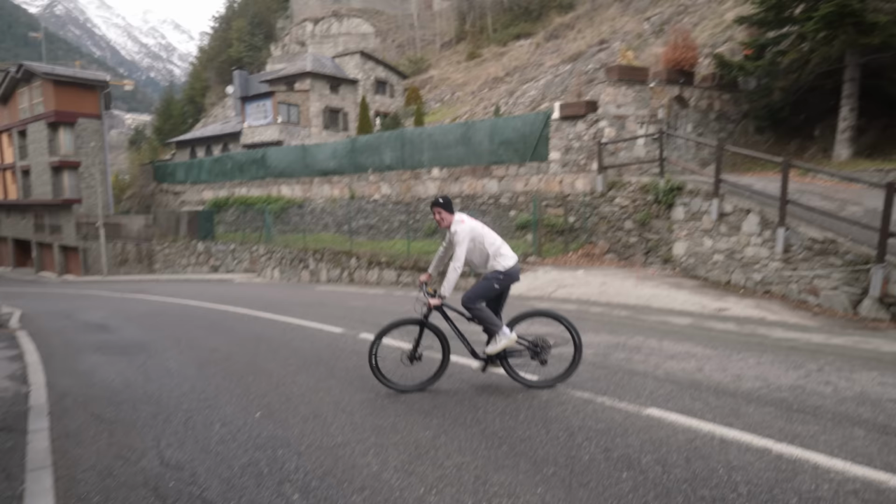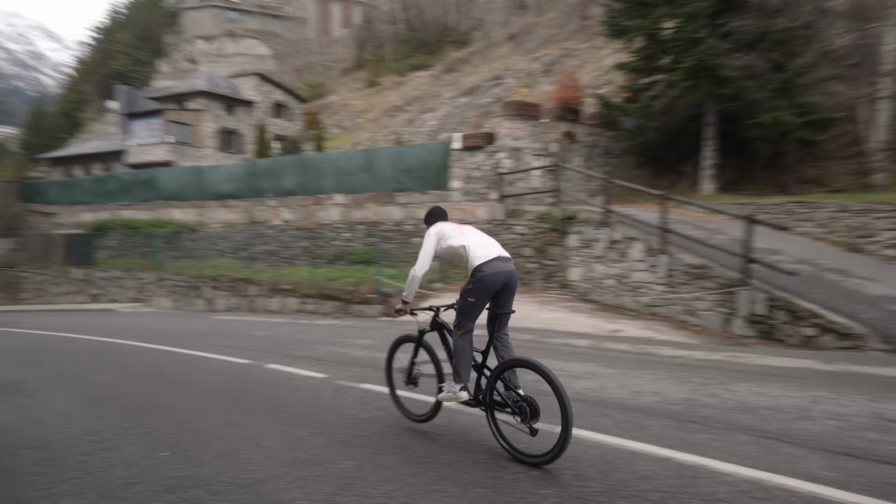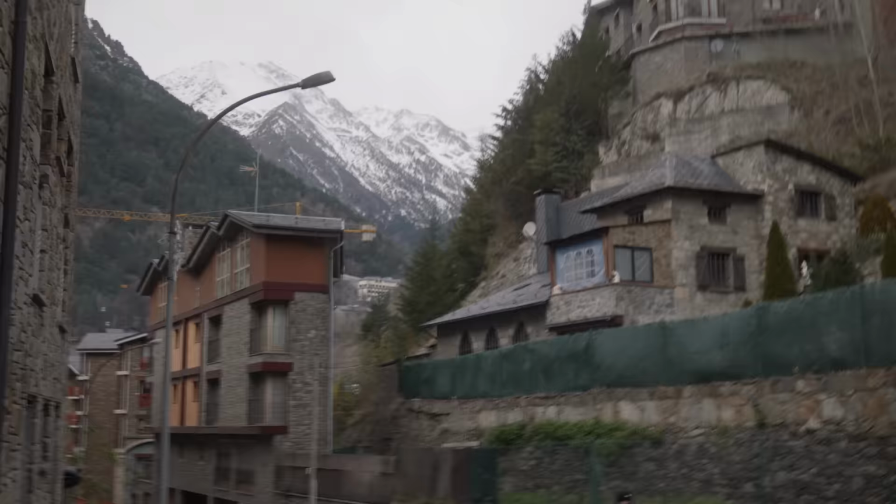Do a trick. Gee, she's a bit snowy up there.